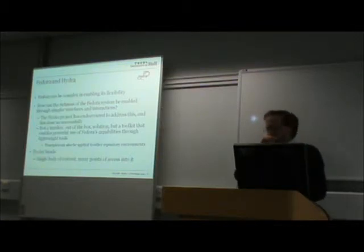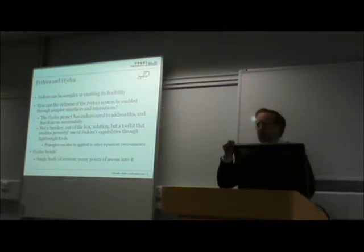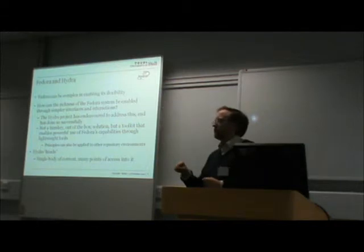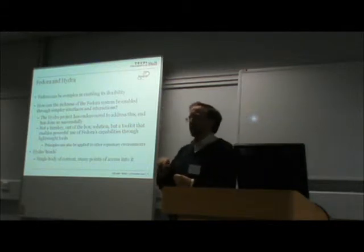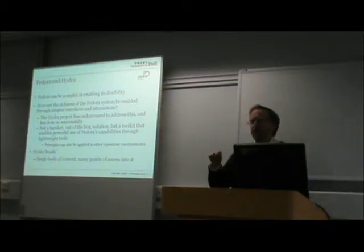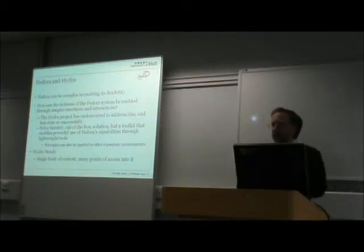So just to link Hydra back to Fedora, because I've made the jump without really explaining it. One of the reasons Hydra came about is that Fedora can be complex. And the reason it can be complex is because it's an incredibly flexible system. And as soon as you start introducing high levels of flexibility into any system, they start becoming more complicated in order to try and get your head around how you deal with that flexibility.